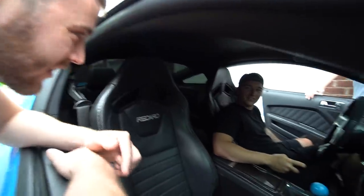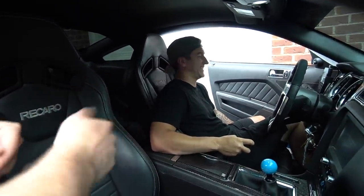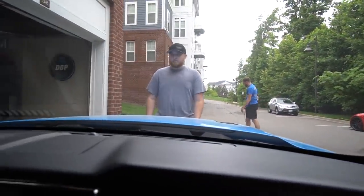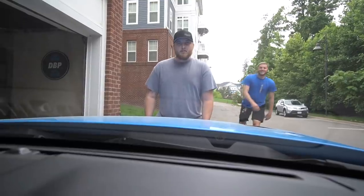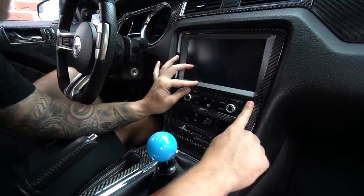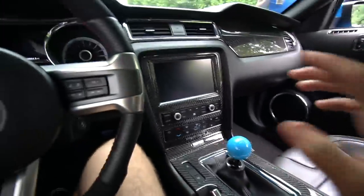Dodge on, and then when you put your new one on, you can go from GT500 to new GT500. So we just got it installed, looks so much better. Really completes the interior. I'm a big fan of this.